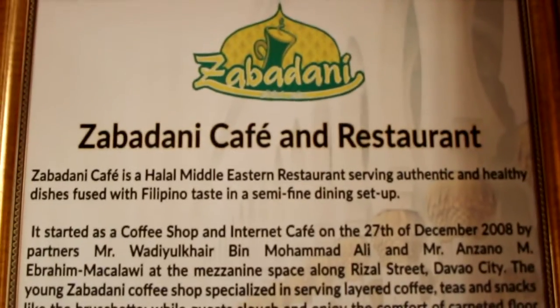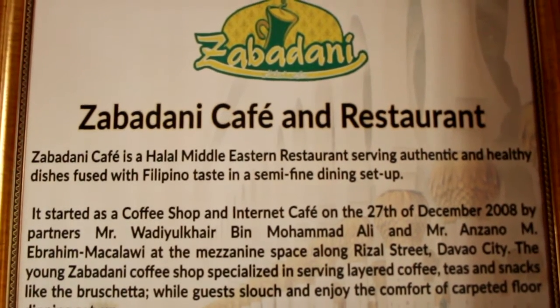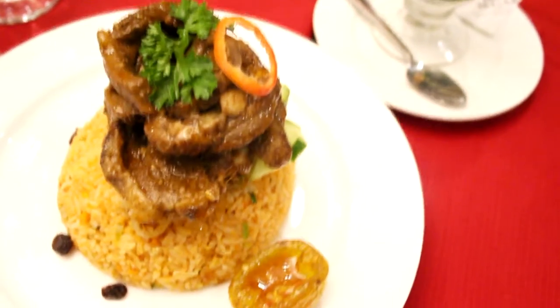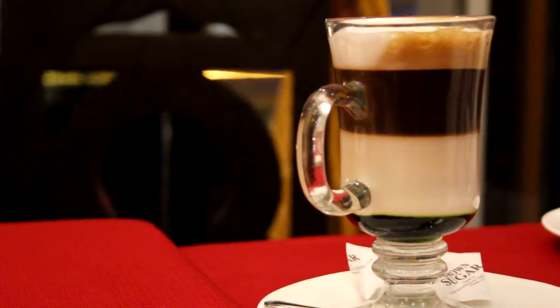Zabadani Cafe is a halal Middle Eastern restaurant serving authentic and healthy dishes fused with Filipino taste in a semi-fine dining center. Just last August, last year, we transferred here in Marfori, in front of Xana, for a larger space for our guests. What are the specialties of Zabadani? Well, for me, beef biryani, chicken biryani, lamb biryani, and fish biryani. We also have kapsa. If you have time, just visit us here in Marfori, in front of Xana. I hope you will enjoy this place of ours.